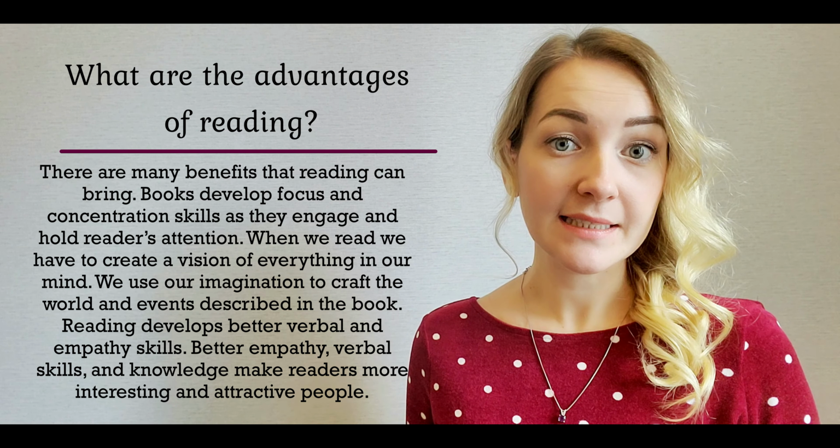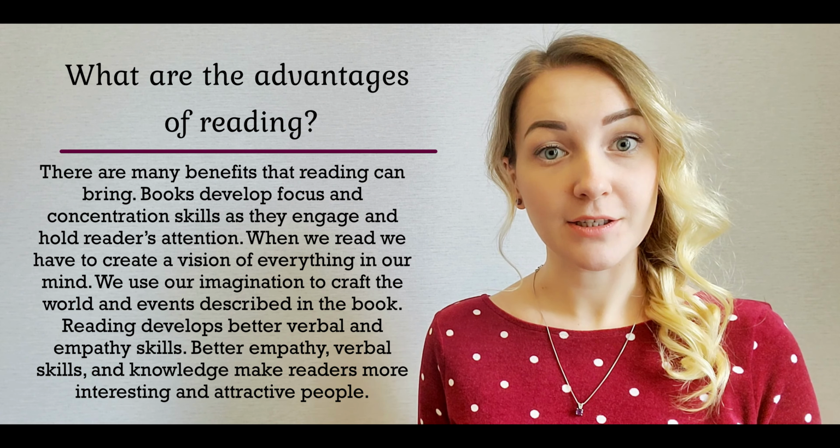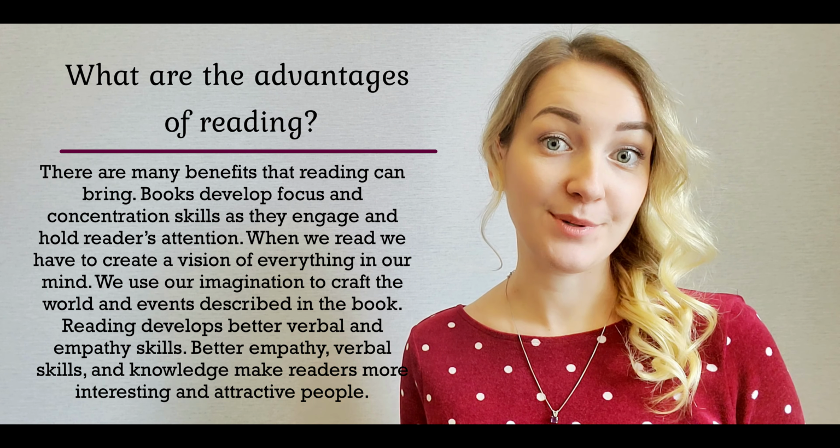What are the advantages of reading? There are many benefits that reading can bring. Books develop focus and concentration skills as they engage and hold readers' attention. When we read, we have to create a vision of everything in our mind. We use our imagination to craft the world and events described in the book. Reading develops better verbal and empathy skills. Better empathy, verbal skills, and knowledge make readers more interesting and attractive people.